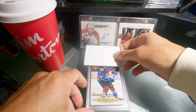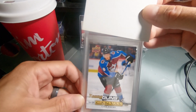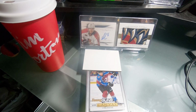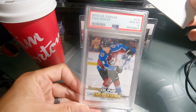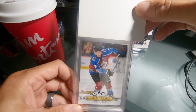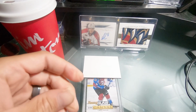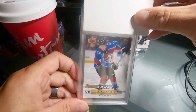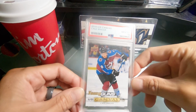Now we'll get into some Makar Young Guns Canvas. So Makar Young Guns Canvas, PSA 10. Again, grade really well. 10. Makar number 2, 10. Makar number 3 Canvas, and we got a 10. So they grade pretty well. You're sort of seeing a bit of a theme here. And then last one, 5 for 5 on PSA 10 Makars.